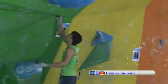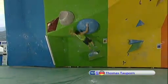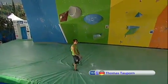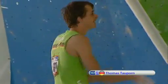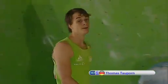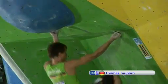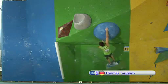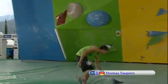Crowd getting right behind Thomas now. They want to see this done again. 25 seconds on the clock. Ooh. 20 seconds now. At least one more shot in him. We'll run the clock down a little bit. Jump back on the wall. Got the German team sitting behind me. They want to see him get up this. First final in a World Championship and World Cup, I believe. Yep. Oh. 5 seconds. No, going back.